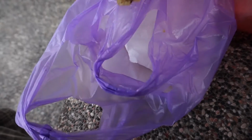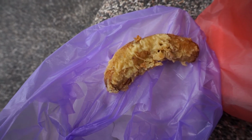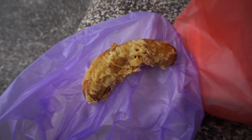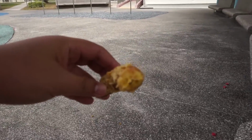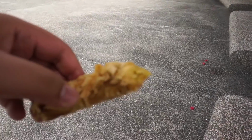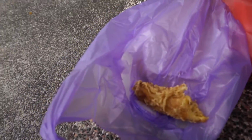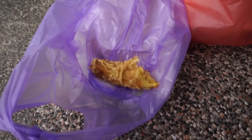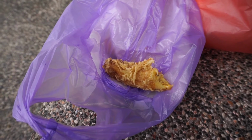You can't go wrong with this dessert. And I read somewhere that the banana is a special banana that he actually selects for cooking this goreng pisang or banana fritter, and it goes well with it, and it's delicious because, like I said, you can't go wrong if you eat it fresh and hot, freshly cooked out from the wok.